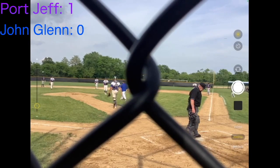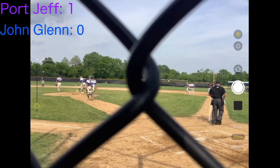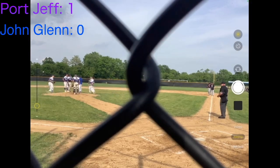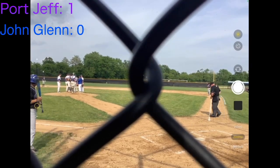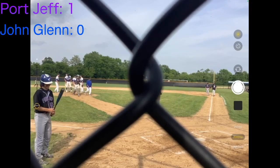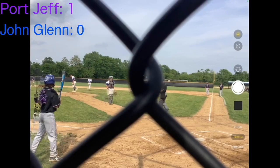This is looking good so far for the Royals, and the coach for John Glenn is just going to talk over with his player. And it looks like Coach talked to his pitcher. Should be all set to get back into the action here.